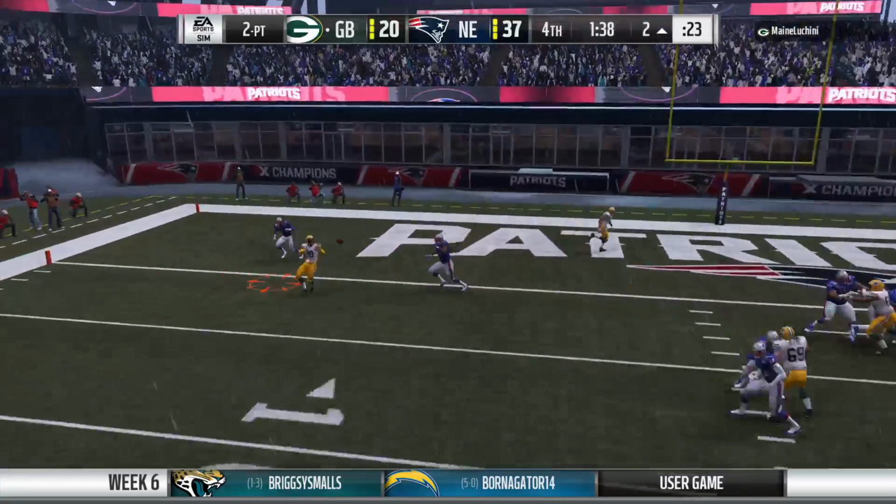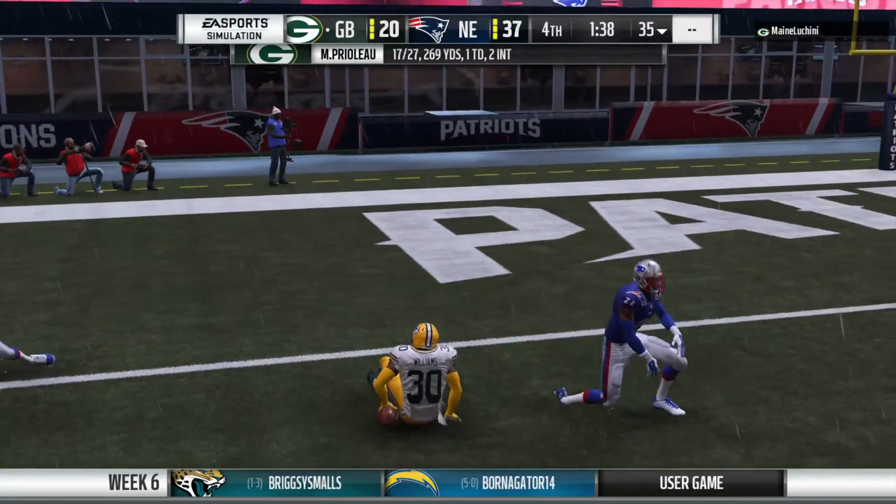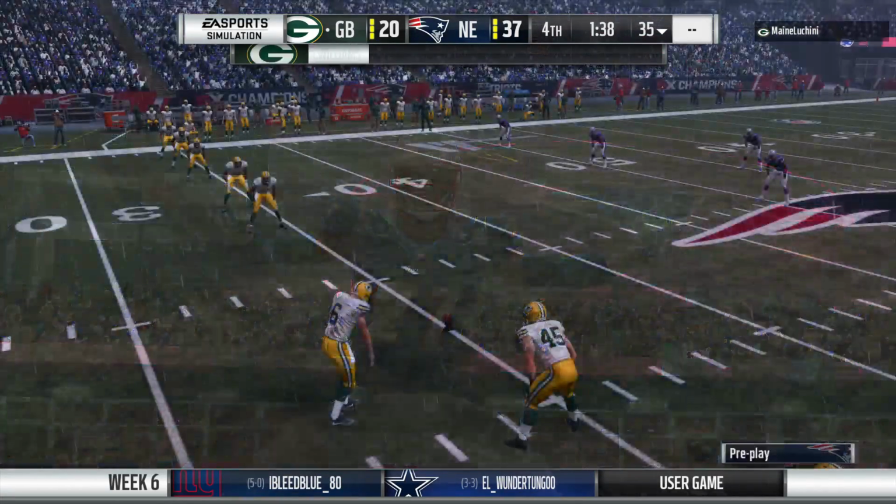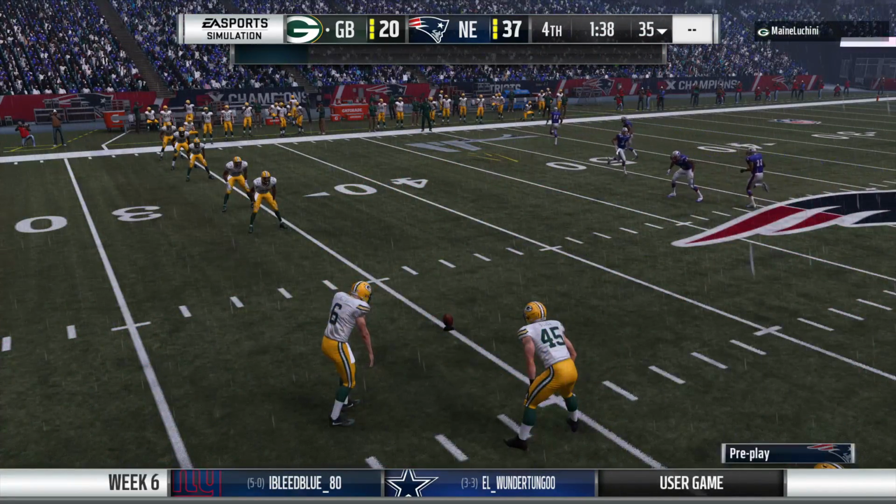From the shotgun, he'll look to throw. This is caught. And he is not going to be able to break free as they wrap him up right at the line of scrimmage. And the try for 2 is going to come up empty.